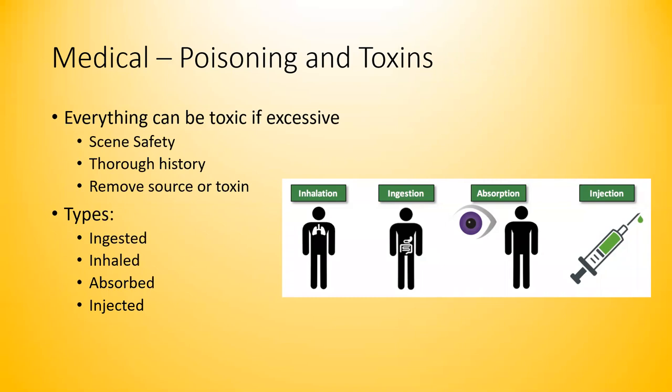Poisonings and toxins. It's not just like products that you know are poisonous. Anything can be toxic if used in excess. You can have too much water. You can have too much oxygen. Scene safety is huge. Key.